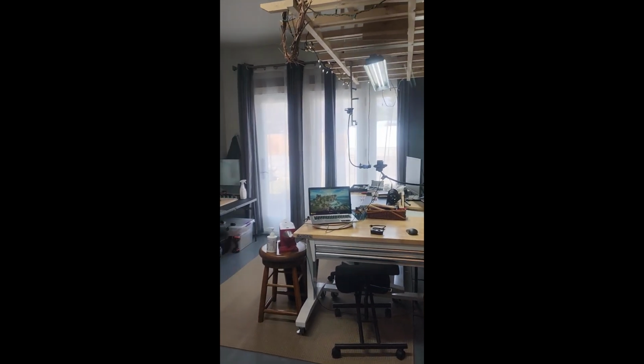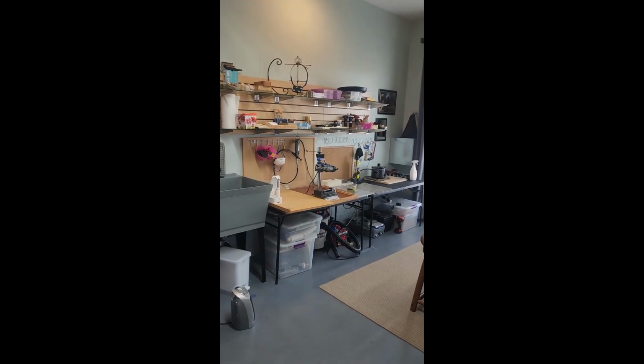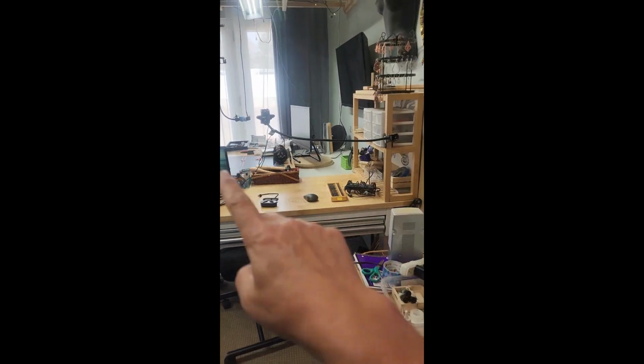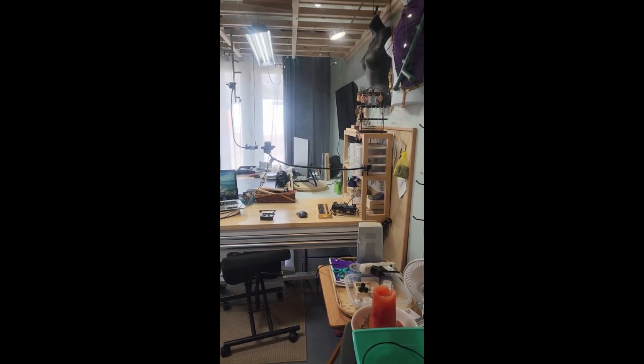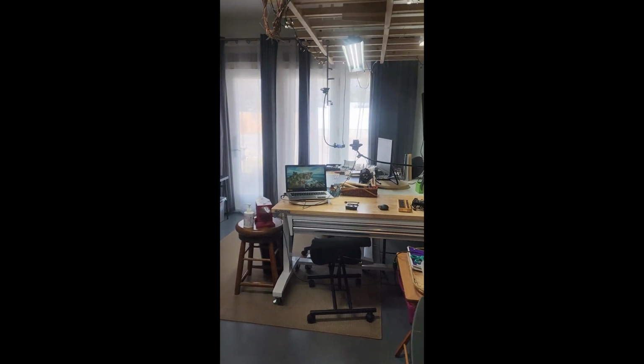Welcome to my new studio. Doesn't look like a big deal, but it was. It certainly was. This is half of it. There used to be a big divider wall right here, a divider shelf kind of, that cut the room in half.